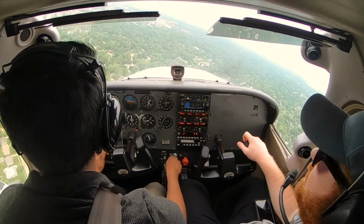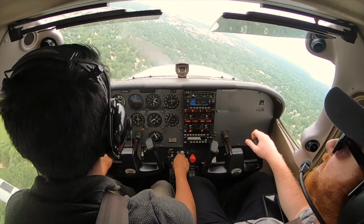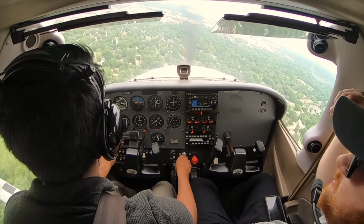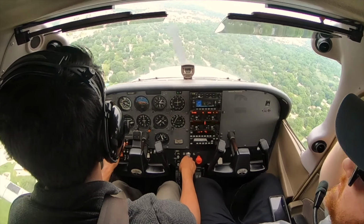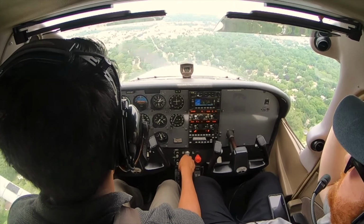I see traffic. Skyhawk 3542 Foxtrot is left base, turning final, runway 25, Iowa City. Don't forget your callouts, okay? Yes, sir.